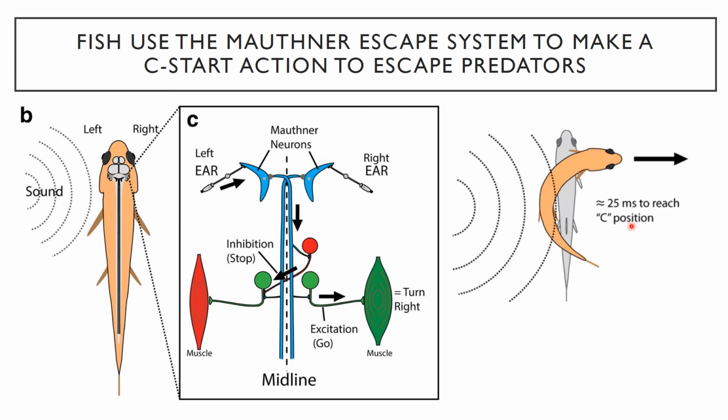And this is an escape system. It's intended to be fast. The fish can do this within 25 milliseconds of sensing the sound. So it's a super fast instinctual thing that fish will do. They don't even think about it. I mean, fish don't do a lot of thinking anyway, but they rapidly will respond and move away.